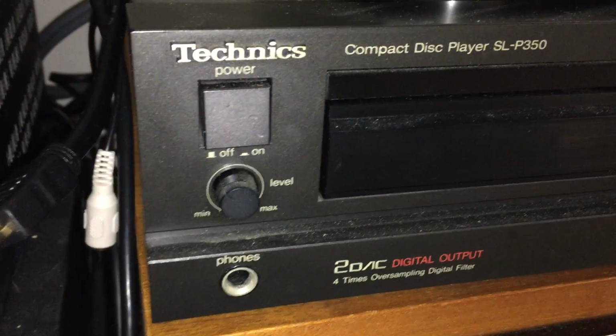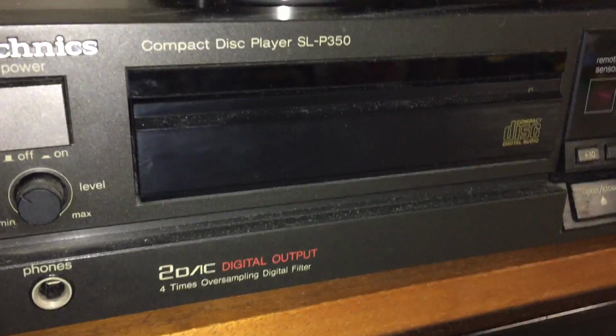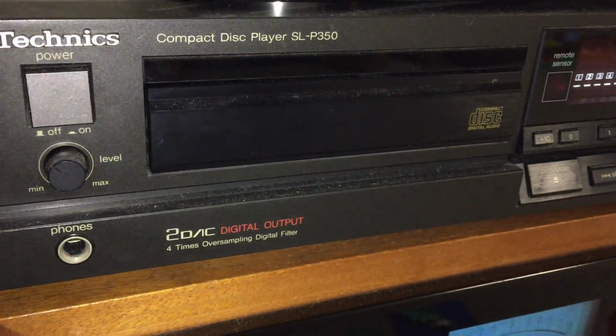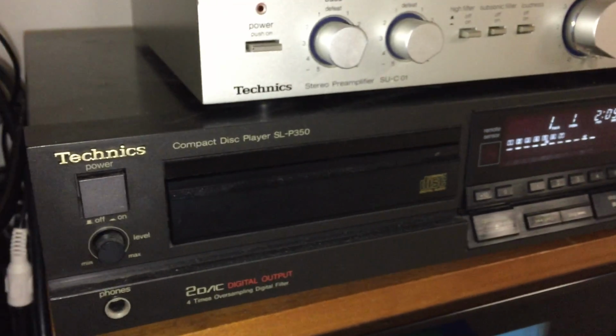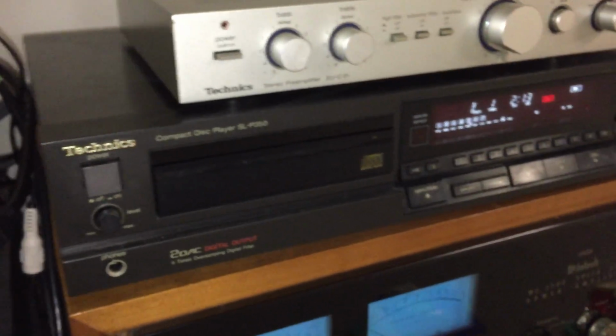And as you can see, it had a few novel features. It had a volume control for the headphone jack, which was great. It had a digital out, which is on the back, an RCA-style digital out, which you could feed a DA converter, that sort of thing, a DAT deck. That's come in useful in the years since.